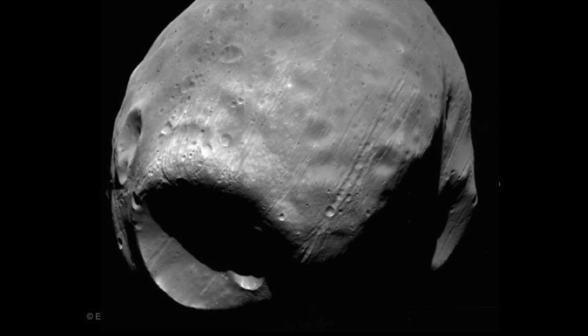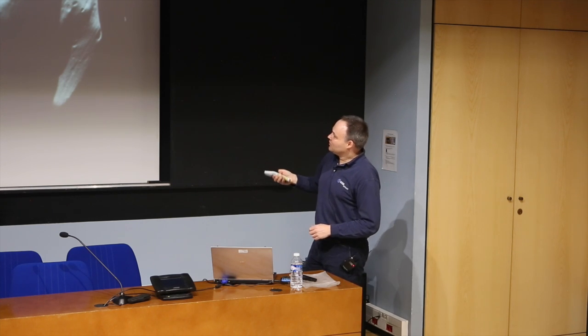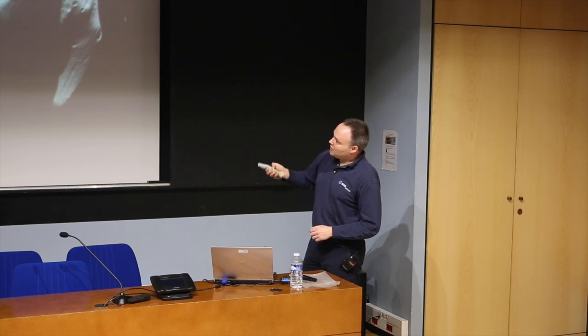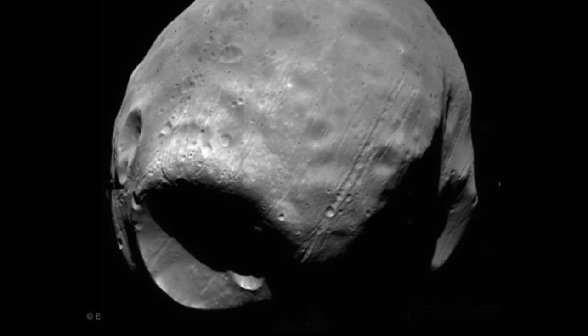And basically, there are 3 mysteries of Phobos which are still not solved. The first one is these linear features, which we call grooves in the geological jargon. You see here the grooves, here, here. In fact, there are grooves everywhere. The question is why do we have grooves? We don't know the answer. We don't know exactly why they are there. And it's an interesting topic because there are many explanations.